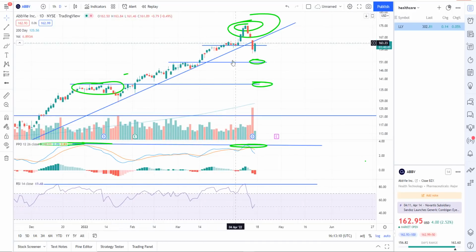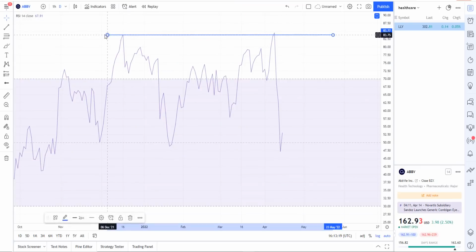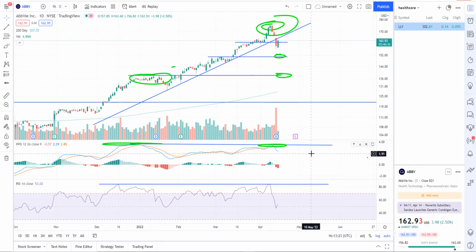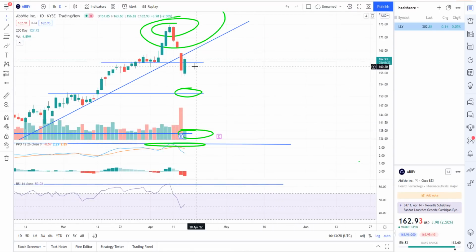But uptrend line here on ABBV at the top, we put in negative divergence. It's just slight negative divergence. It's not a huge divergence. If I roll in, you can see the RSI is kind of an equal high. And then the PPO is just ever so slight negative divergence right there. But the key is we got a big breakdown sell signal yesterday, and today we're just getting a backtest.